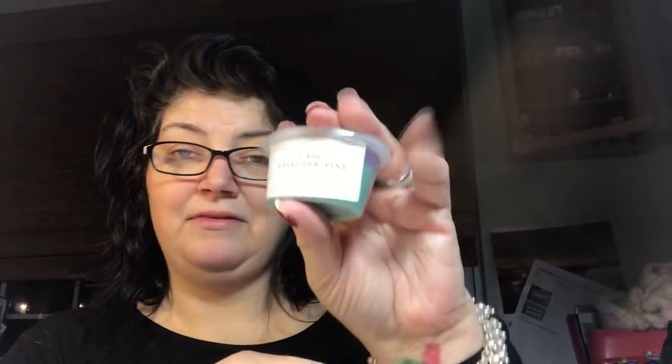And I got 2 of the Barbershop 1920s, so there's 2 of those. And then Gain Lavender Pine. Oh, I'm excited to try this. That is very nice. I smell the lavender and the pine and the clean. So there you go. That's what it is. Gain Lavender Pine. That's very nice.